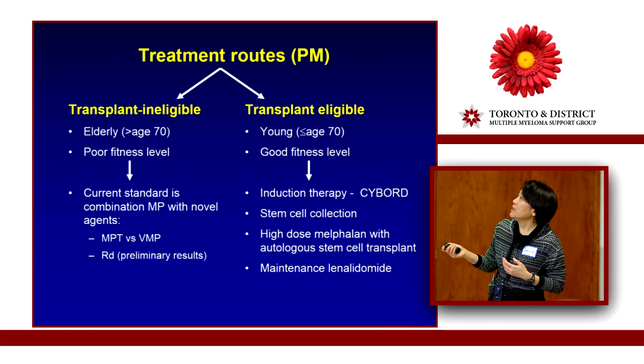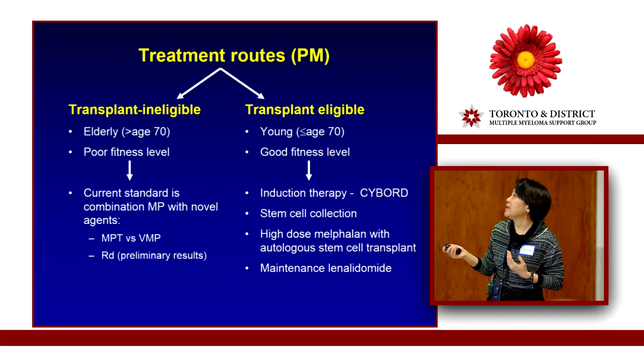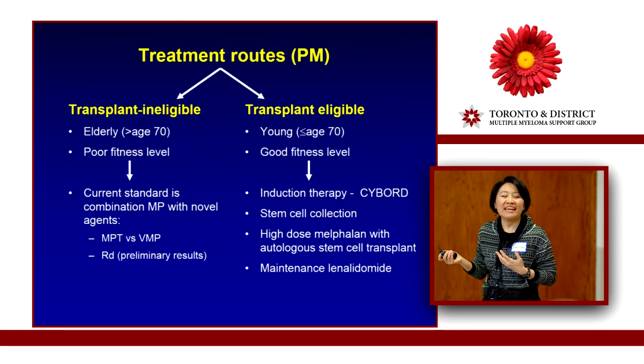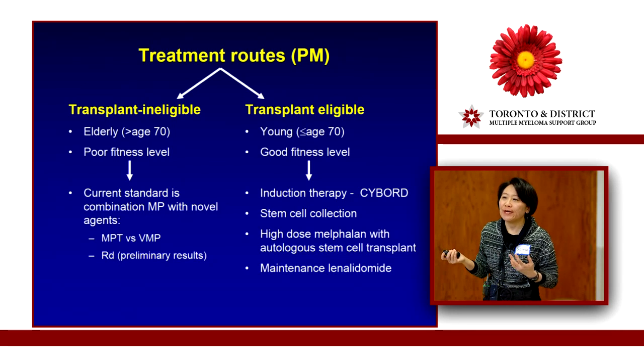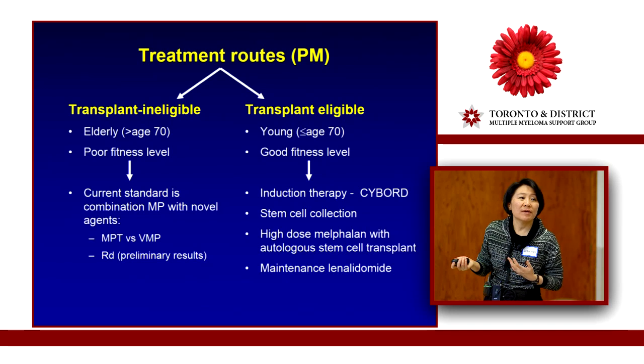If you're transplant eligible, then again, many of you know this, you've gone through this, you get induction therapy. We currently use Cyborg-D, and that's a pretty Canadian-wide standard, but if you go to the US, a lot of people get other things. We collect stem cells, do the transplant. Many of our patients get outpatient transplants now, and then we generally recommend, as a policy at Princess Margaret, maintenance with lenalidomide or Revlimid.